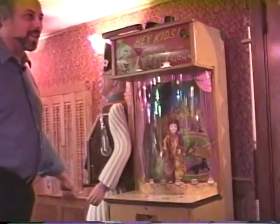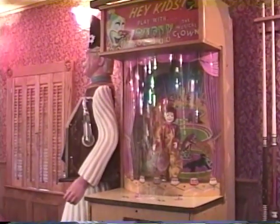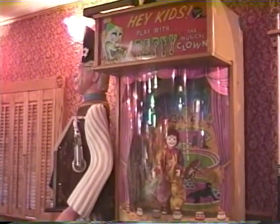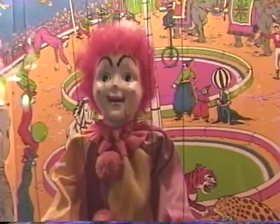I think your father likes clowns. Clowns and vending machines and coin-operated machines, because there are lots of those here. I remember this in a penny arcade years ago. Yeah, well, things were much simpler then.